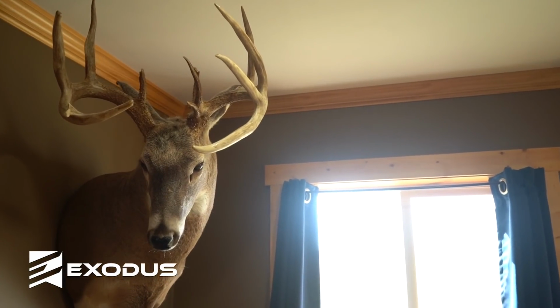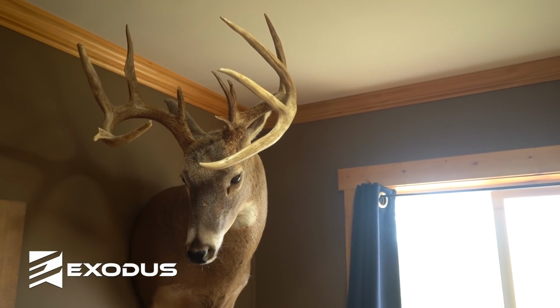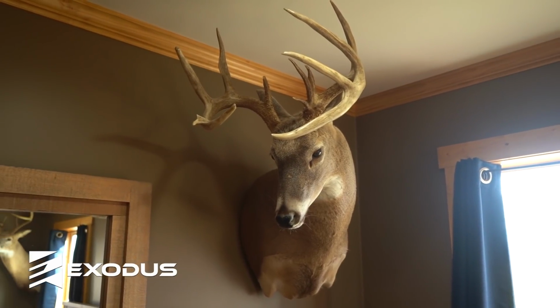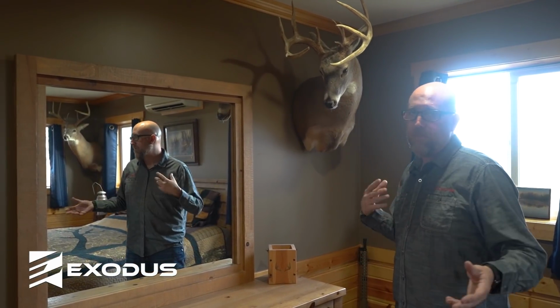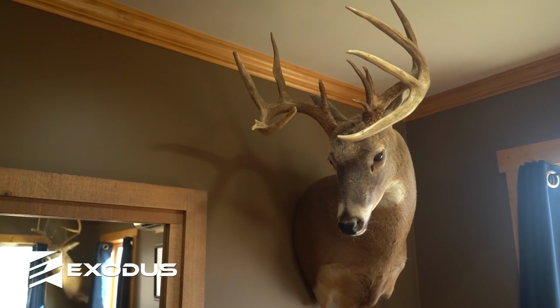This deer here has got a very strange name. I call him the 529 buck because the last picture I got of him was on May 29th of the year that I harvested him. And I had seen him probably a half a dozen times with my own eyes. He figured out how to avoid my cameras, and he was always just a step ahead, it felt like. But we started to figure out his pattern.